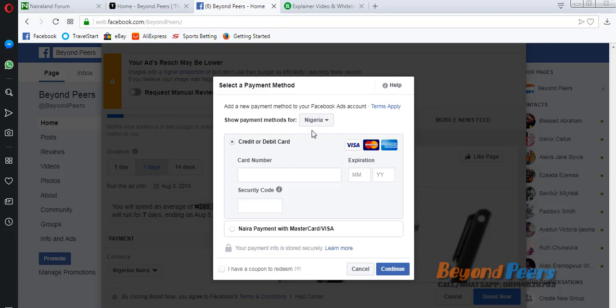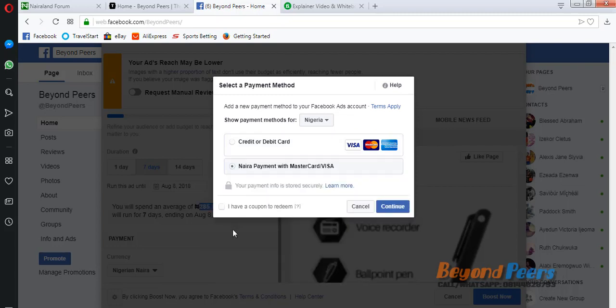So I'm making my payment. Ensure that the payment method here is Nigeria. So if you want to make naira payment, select this and click on continue. You can use your card, either your MasterCard or your Visa card, to make the payment. Once you make the payment, Facebook would verify your ad, then make it live.